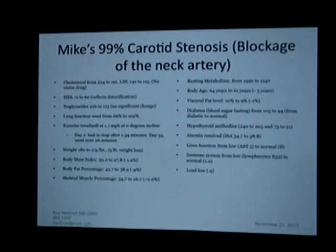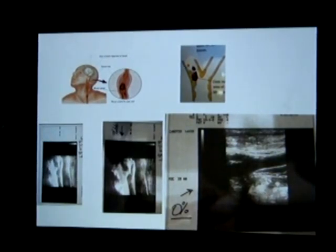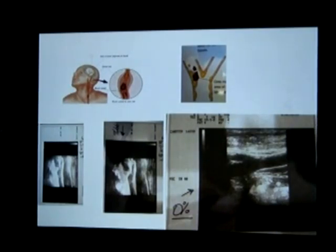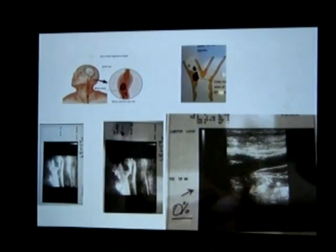Everything else improved: weight, body mass index, resting metabolism, body age, visceral fat, lead, and I'll show you. So here's, I don't know how used to you all are to looking at these, but here you can see where you have a 99% blockage. Here you can see the flow. Basically that diagram over there shows you how it should look. And here you can see the bulge of the blockage, 99%. And then over there on the left, you can see it went all the way down to zero.